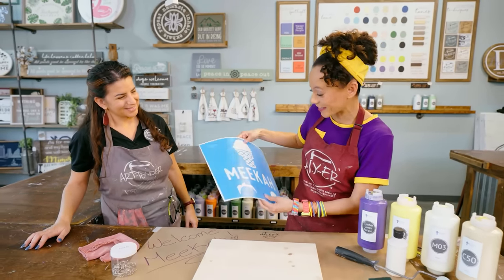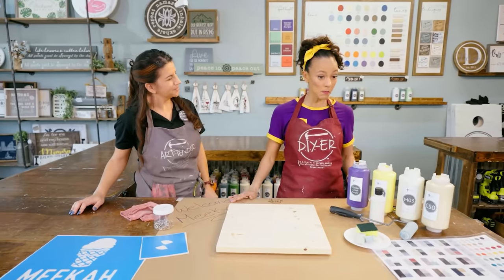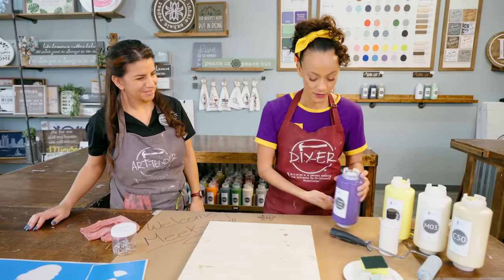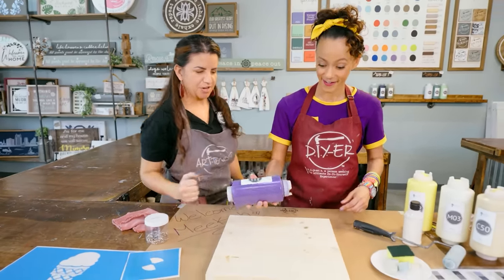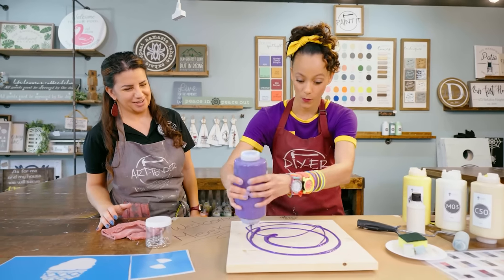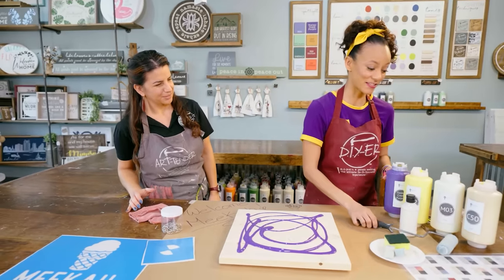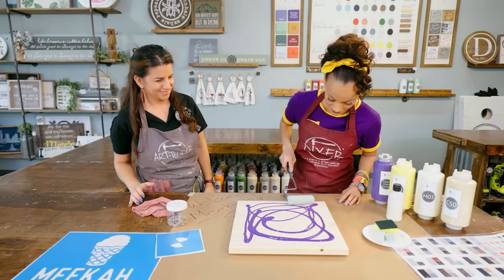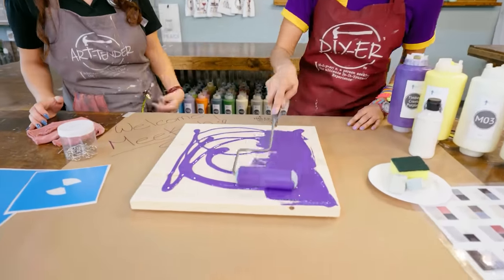Oh, I love it. Okay, so for the base, I'm thinking purple. Yes, that is a good color. Okay, so I can just put it everywhere? Yep, so you're just gonna squeeze that over the top of the wood. Okay, and I get to use this really fun paint roller to spread it all over the wood. So you're gonna paint the top and then all of the sides.